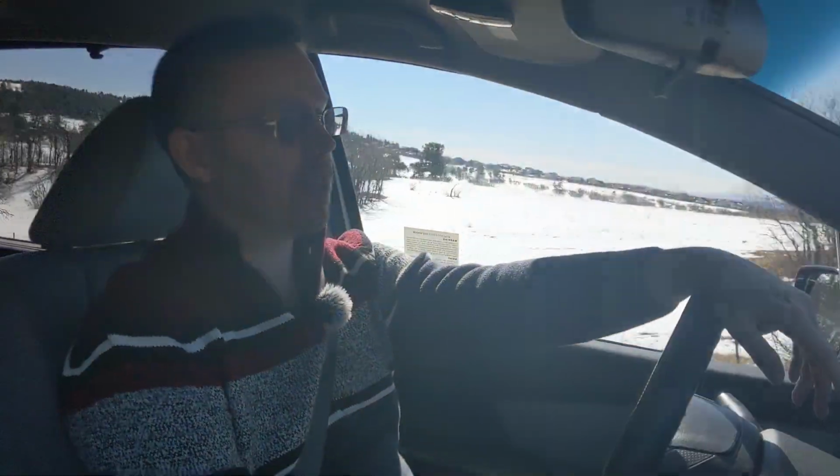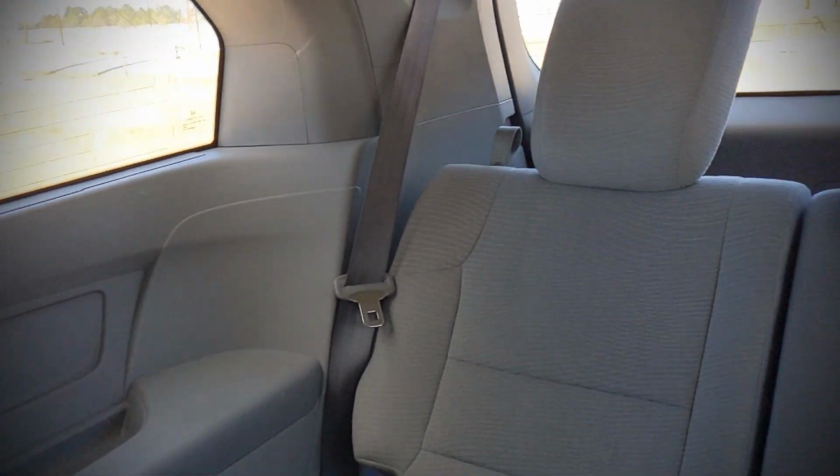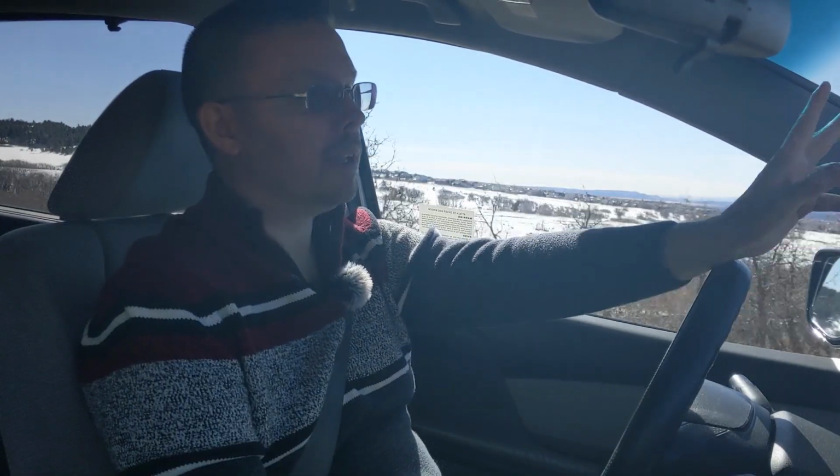The one that we got is the EX model. So I'm missing some stuff. I don't have things like heated seats or the video player for the back for the kids or backup camera. I don't have any of that kind of stuff. That can all be fixed on trim level. That's more so my mistake for buying a lower trim. If I had it all over again, I would have bought the higher trim level.